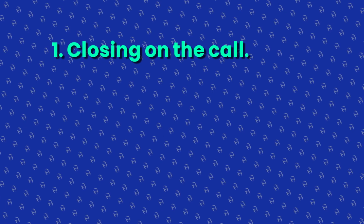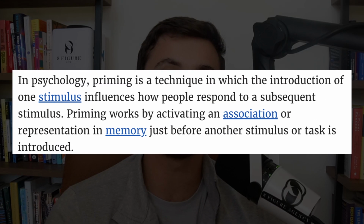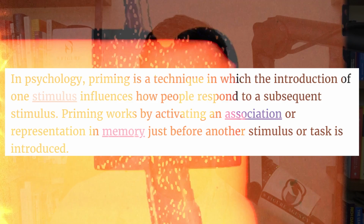Now, there's two ways that a deal is going to close and a client is going to pay. The first way is if you or a closer closes that deal on the actual call. If this happens, you need to then start doing what I call priming. Priming is the psychological concept that states we are influenced by our surroundings. Now, the way this applies to onboarding is if you onboard a client well, they will be primed to stay longer. They'll be psychologically inclined to want to stay longer.